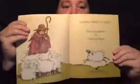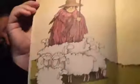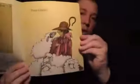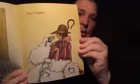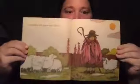Charlie needs a cloak. See, his cloak is really tattered. See if we can find out how his cloak got so tattered. Poor Charlie. He really needed a new cloak.